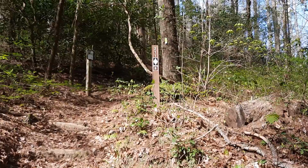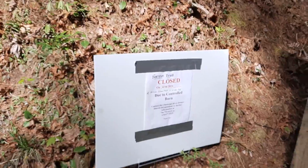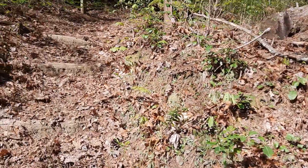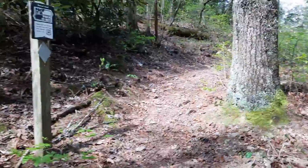Well, here we are about to start the trail up to Rabun Bald. If you do some research and look on these National Geographic maps, it's trail number 211. It looks like they were doing a controlled burn yesterday on the Barton Trail, but even though this intersects with the Barton Trail, it doesn't have the burn area as part of it.